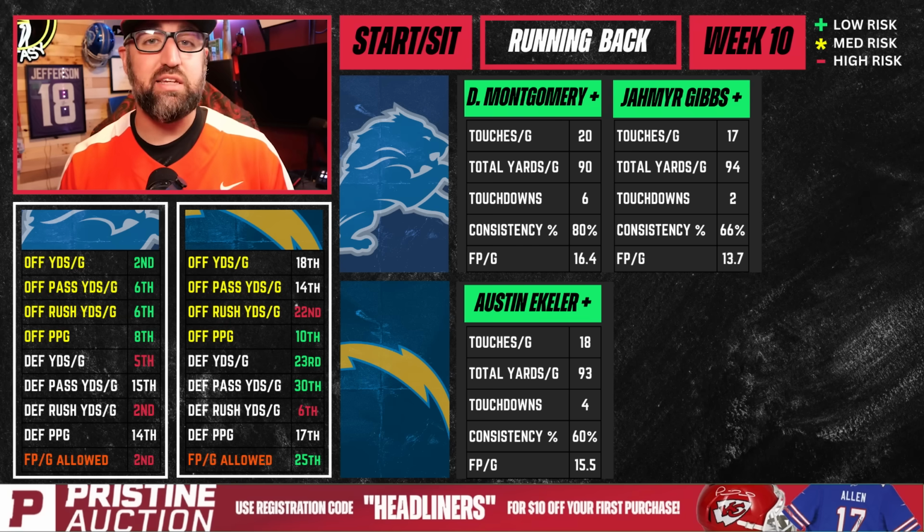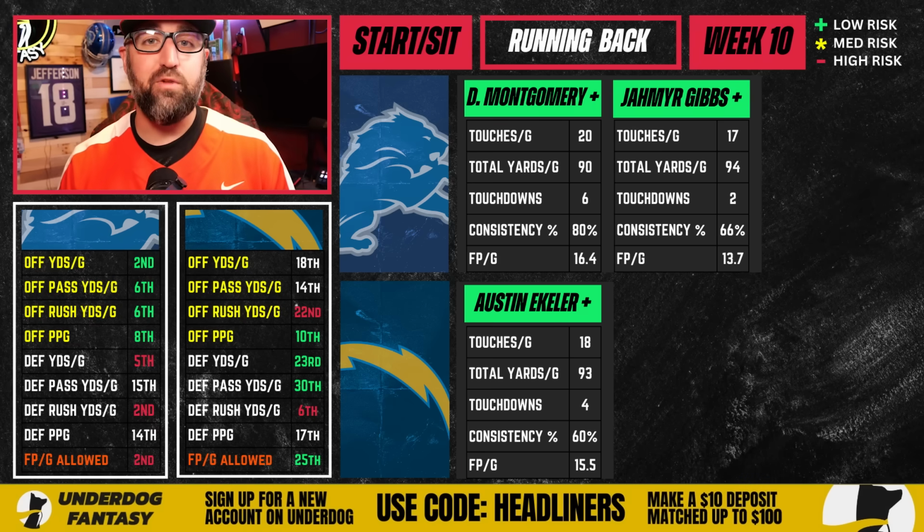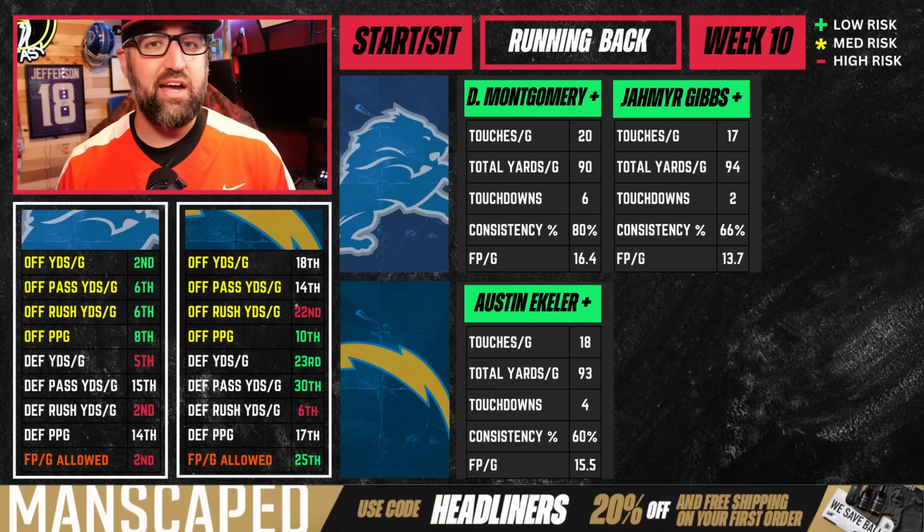David Montgomery is going to continue to get a really large workload on the ground, and Jahmyr Gibbs is going to continue to sub in and out on the ground and also get a lot of passing work as well. David Montgomery is going to be looking for those touchdowns inside the red zone. Jahmyr Gibbs is hopefully going to have some more of those explosive plays. But if you own either of these guys or both of these guys, I don't care if one is in or one is out or both are in, we've got to be playing these guys moving forward.